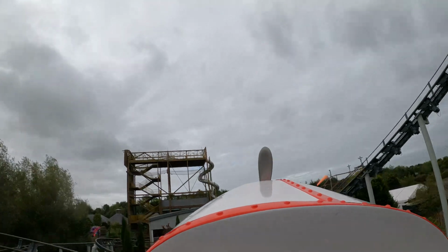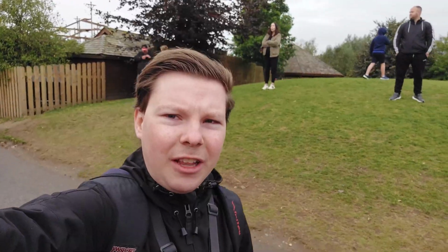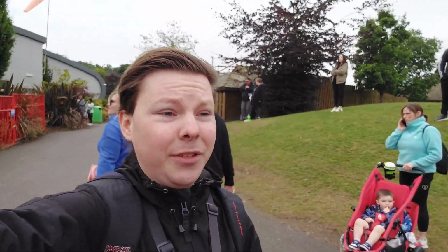Flight School is the same layout as Flying Eagle in Legoland Billund, which is a really good family coaster, but I thought Flight School was a bit more tame in the forces. It didn't really have those positives or floater moments that Flying Eagle does. It's very tame, even though it's the same layout.